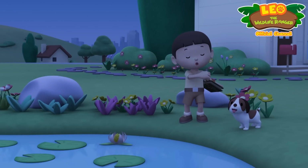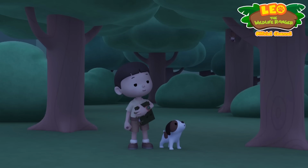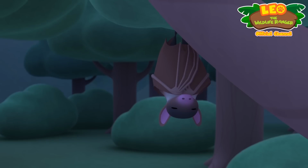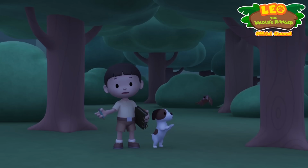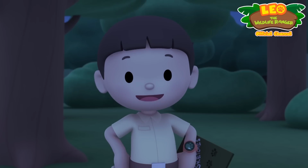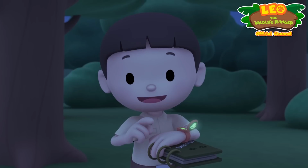Let's look for more night-blooming plants to draw. What's that over there? Come on, everybody. Let's have a look. That's not a plant. It's a bat. I wonder what kind of bat this is. Do you think it wants to drink our blood? Let's take a photo and send it to my sister Katie. She is also a junior ranger.